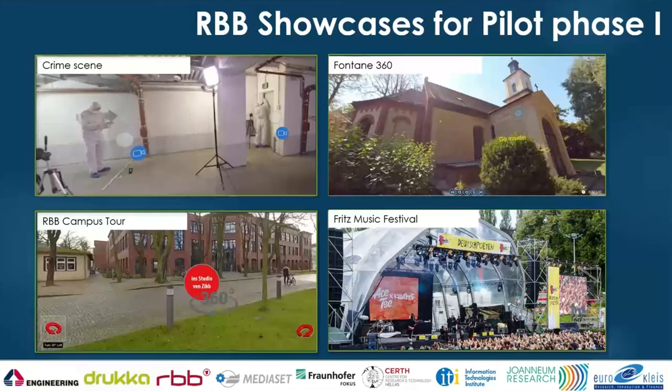Last year was a Fontane year on the occasion of his 200th anniversary. The pilot is about Fontane's tours through the Mark Brandenburg, the area in Brandenburg which he wrote down in his poetry. So the idea was that we bring the user to the places which are described in the poetry. It is more of a lean-back experience: you see the places, the beautiful landscape, and hear the poetry and the voices as well as music.